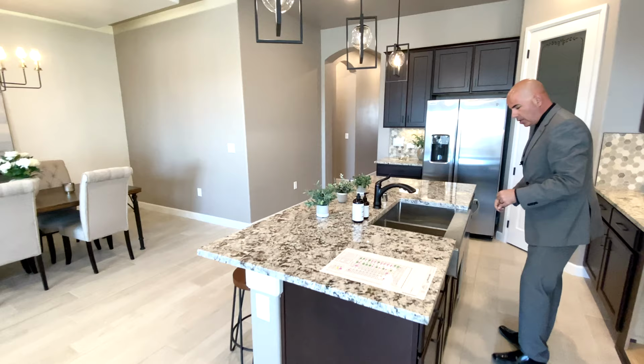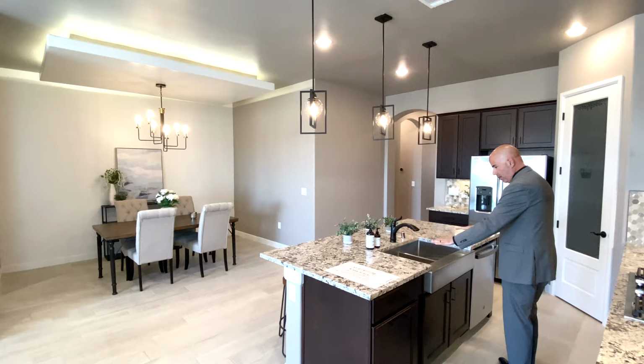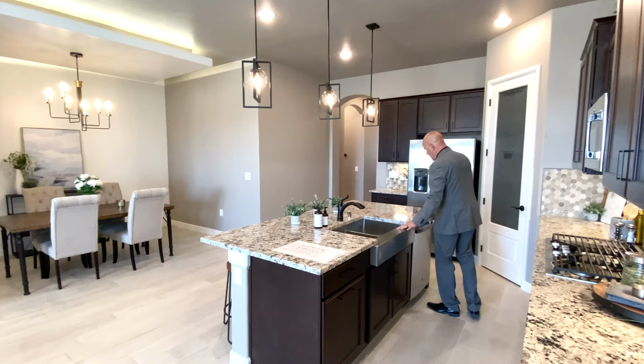So instead of having to go underneath the sink, you just press it right here. Farm sinks come with the grid, so you can keep your plates off of the surface of the stainless steel. Very nice farm sink. And like I said, this is the only upgrade.